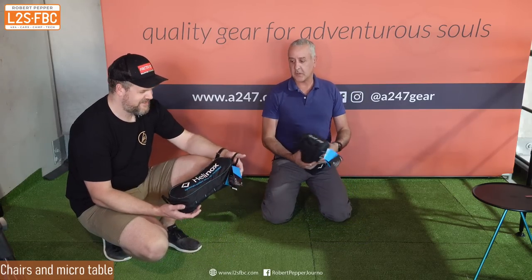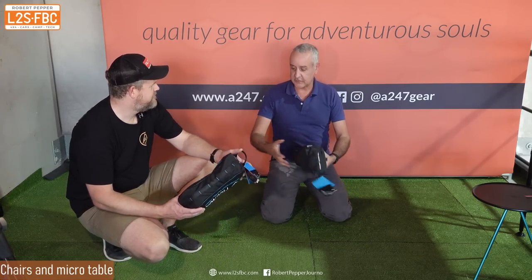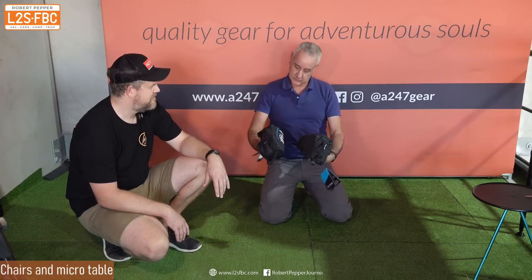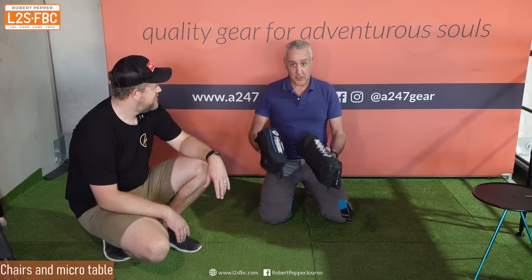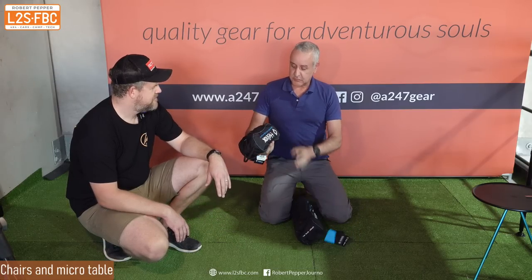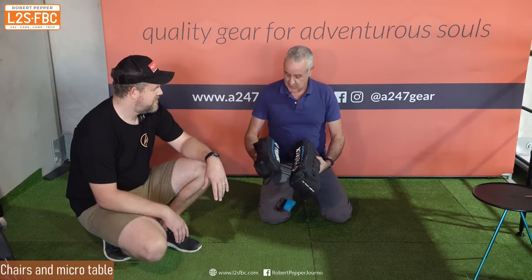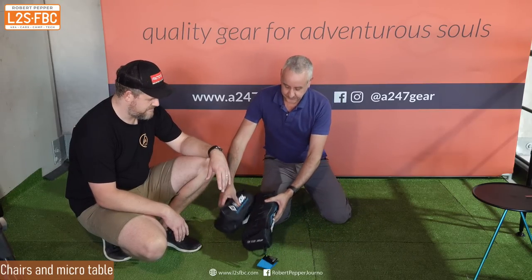And much less bulky. In fact, let's compare the two there. Yeah, okay. That's a lot less bulky. But I think comfort-wise, I've tried both of them. I'd say this one's probably as comfortable as the larger one, and it's cheaper as well, and lighter and less bulky. So yeah, that's it.